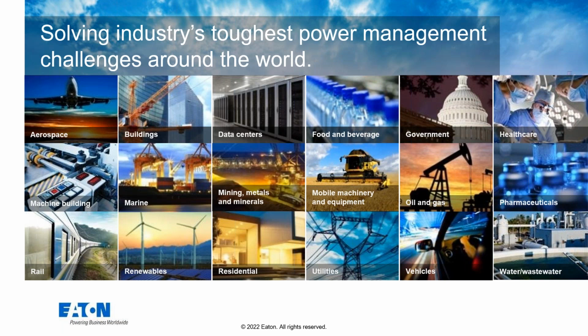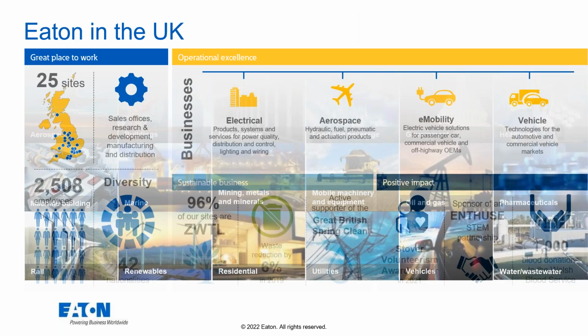We help leading companies across critical markets gain a competitive advantage by managing power more efficiently, effectively, and sustainably. When we reduce power usage, we cut operating costs while creating a more sustainable ecosystem. And then when we increase efficiency, we help customers increase profitability. In commercial and residential buildings, industrial machinery, heavy equipment, aircraft, data centers, just to name a few, Eaton products and solutions help our global customers do more with less. And our businesses are ready to provide you with the right solutions to meet your power management challenges.